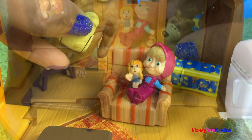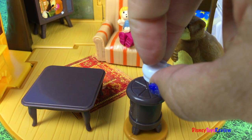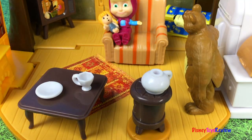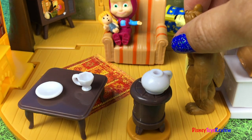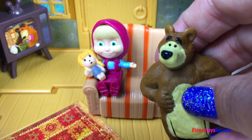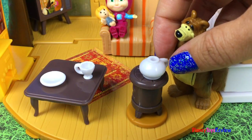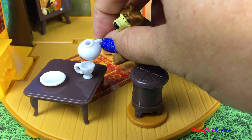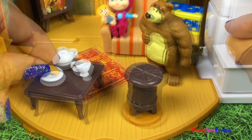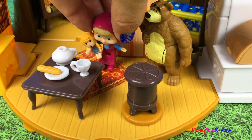Stay there, Masha. Nearly ready. Bear, lightning, scary. No, Masha. Picture. Smile. No, scary. Okay. Tea. Yummy tea. And bread. Masha, come eat. Okay.